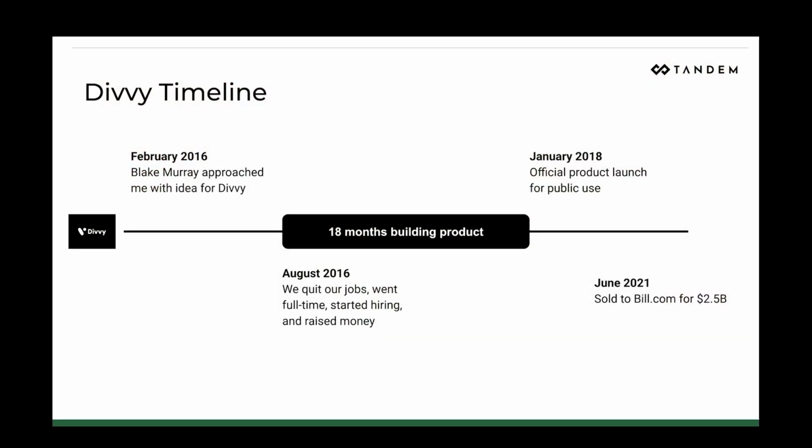Blake told me the idea. We came together. We started building this idea. It took us about 4 to 6 months before we realized we felt like we had something, and I'll tell a story about that in a second. And we quit our jobs and we said, let's go do this thing. We built it for about 18 months, which was crazy because we thought it would be way faster, and we'll get into that a little bit.